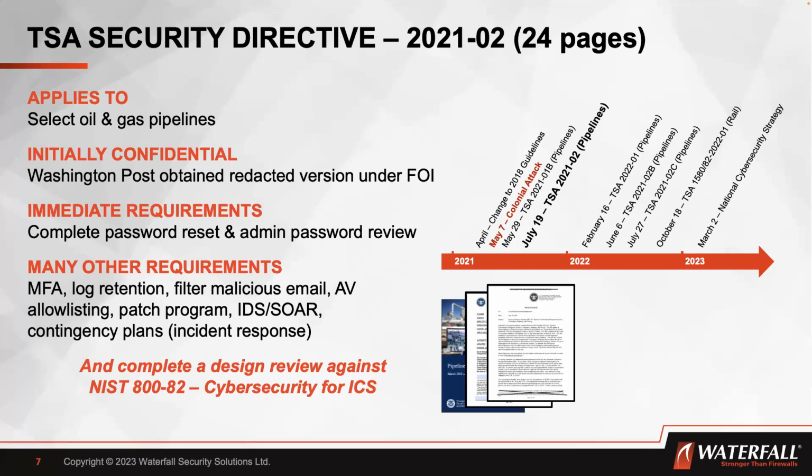And it had a bunch of immediate requirements. You must immediately reset all of your passwords. You must immediately look at your administration accounts. If you have an account that has unusual privileges, an admin account of some sort, you have to review who has access to those passwords, determine whether they still need access, get rid of those permissions if they don't need them, and change the password, with a whole bunch of other requirements.